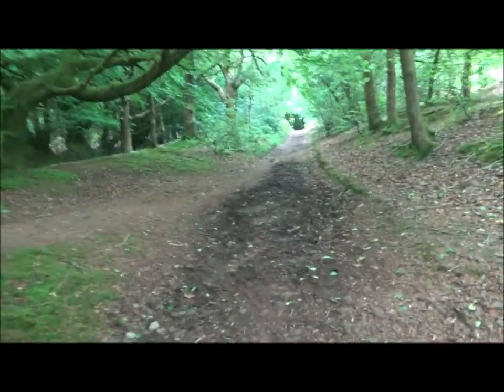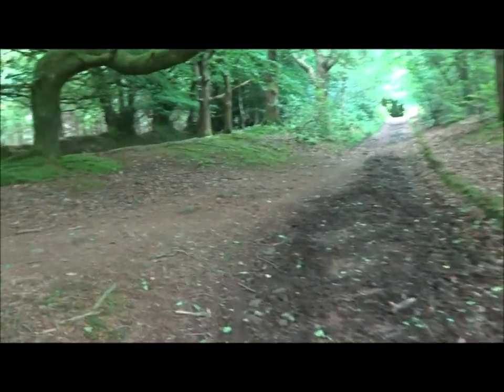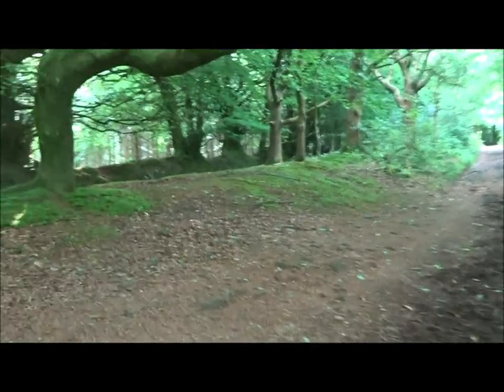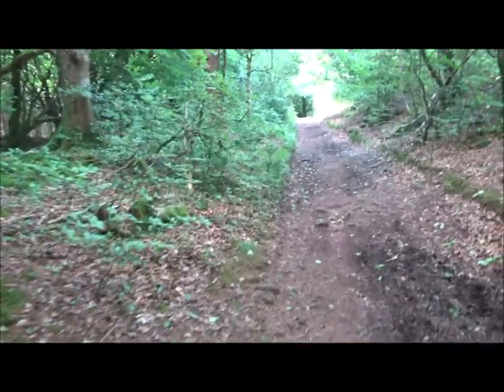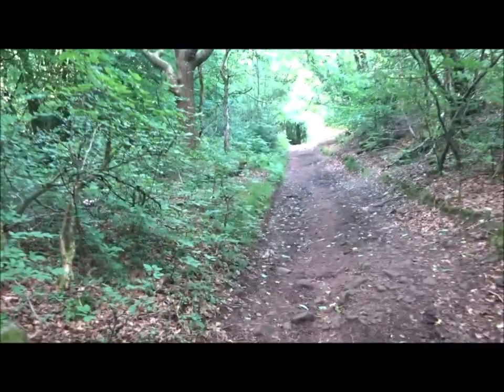You won't find many signs to help you here. It is always a case of exploring, and this is called Greatwood, and this is a drove. It looks quite a main drove to me.